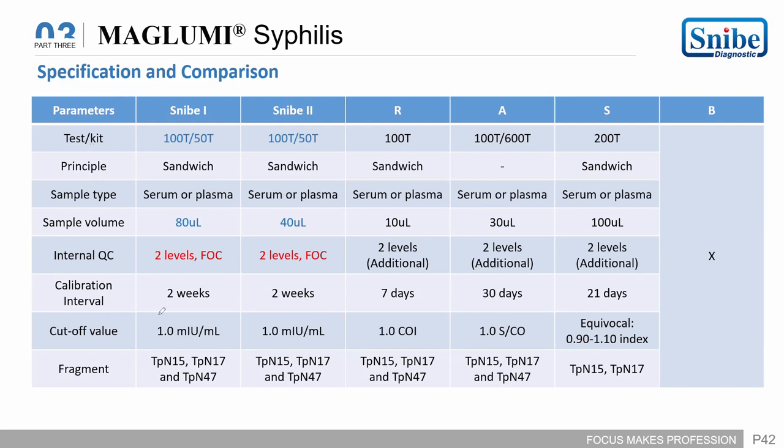So this is about the specification and comparison of the SNIBE syphilis assay, first generation, second generation, versus the other competitors in the market. If you have any questions for that, you can ask me.